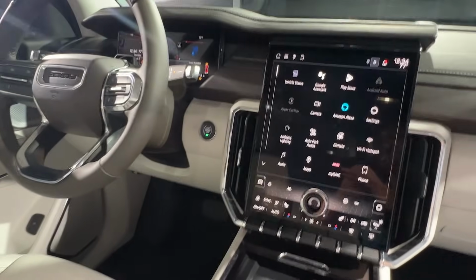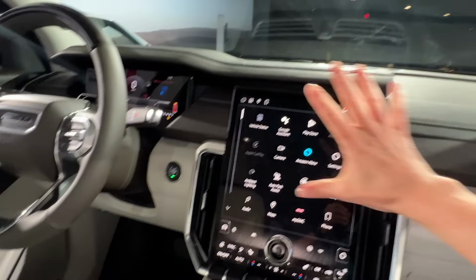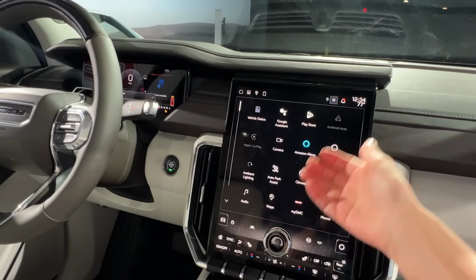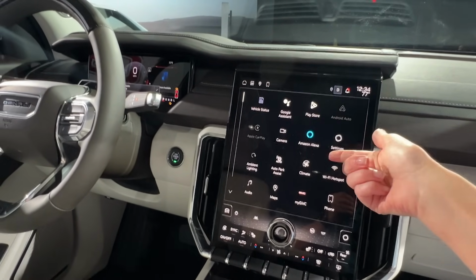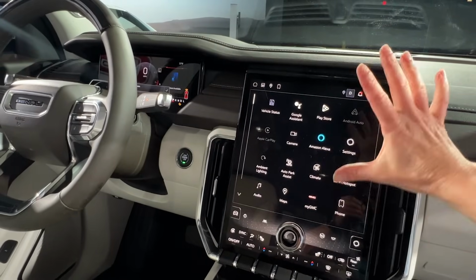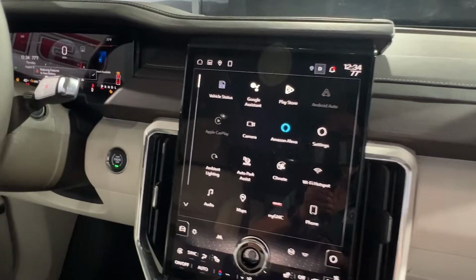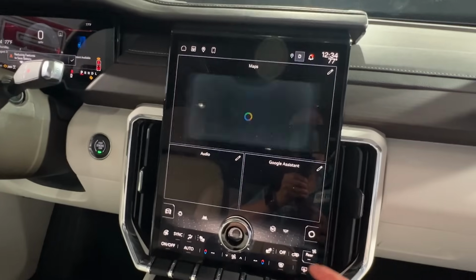Now, another big difference that you're going to notice here is, look at this screen. This is a 15-inch screen, and it is standard on all trims, and it is significantly larger than what we saw in the previous generation. And you have some kind of cool operation functionality here.